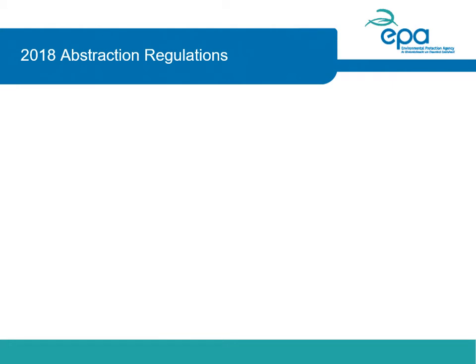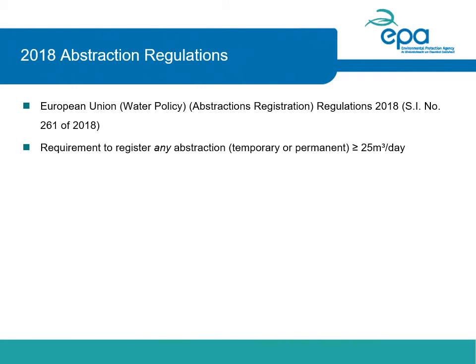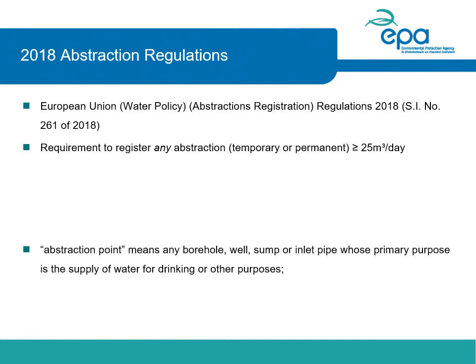So just to discuss the 2018 Abstraction Regulations as they currently stand. It was brought in mid-2018. There's a requirement to register any abstraction in the state, temporary or permanent, that is greater than or equal to 25 meters cubed a day.